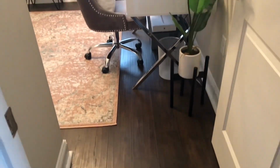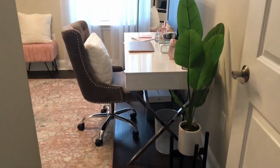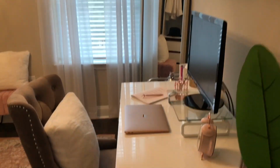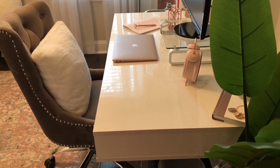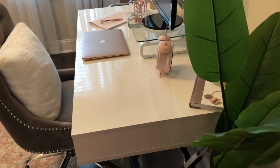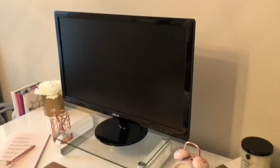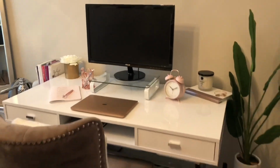Hey guys, so welcome to my Cloffice. So this is the entryway here, and I've pretty much divided up the room, closet on the left side and office on the right side. So right when you come in, you have my desk here.